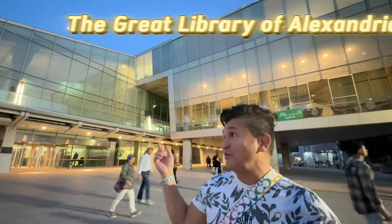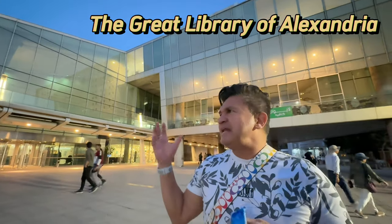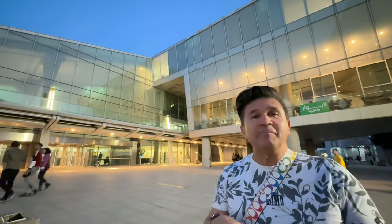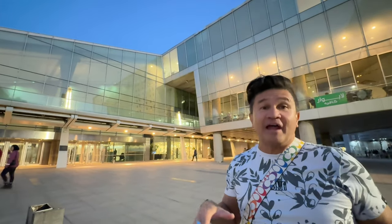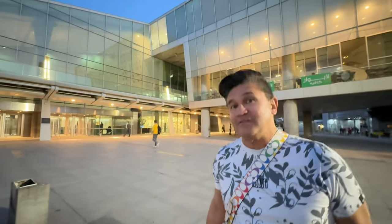So this is the famous Library of Alexandria here, and it was built something like in 2003. It can house more than 8 million books, and I think it was probably built on the remains of the old Library of Alexandria, which was destroyed by the Romans thousands of years ago.